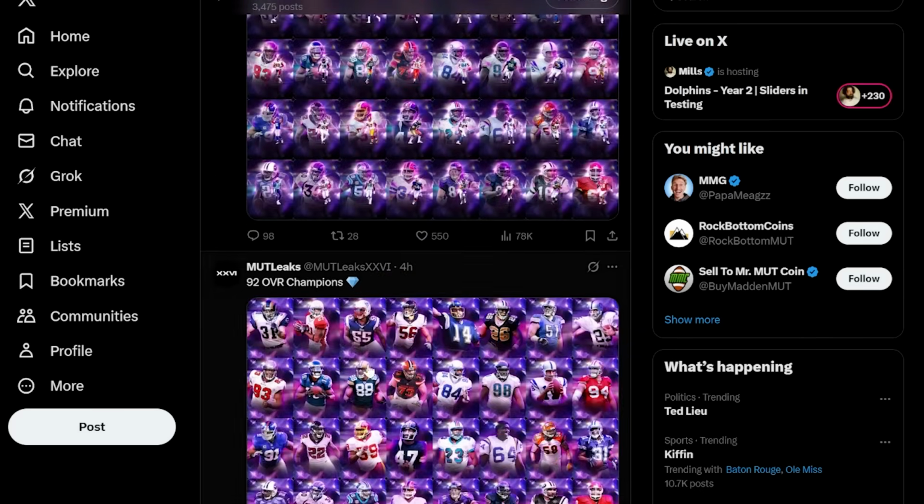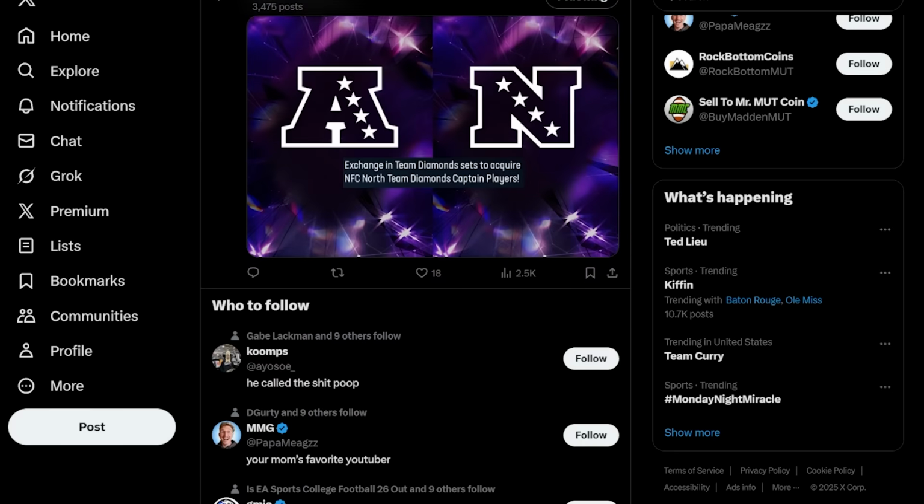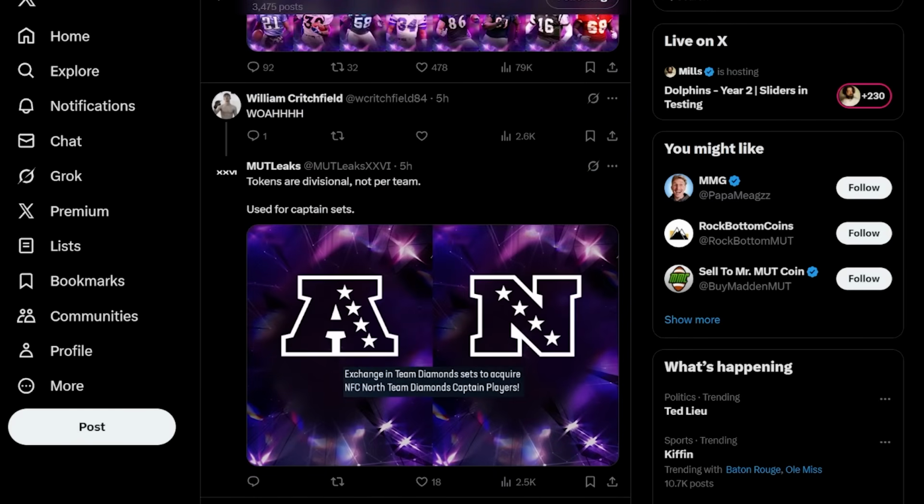Maybe they require the 92 overalls, but again, it says literally tokens are divisional, not per team. They're used for captain sets. Exchange in Team Diamond sets to acquire NFC North Team Diamond captain players. So again, this will all be revealed tomorrow morning, but that's what I'm predicting. That is what I'm expecting based on the information we have from MUTLeaks.